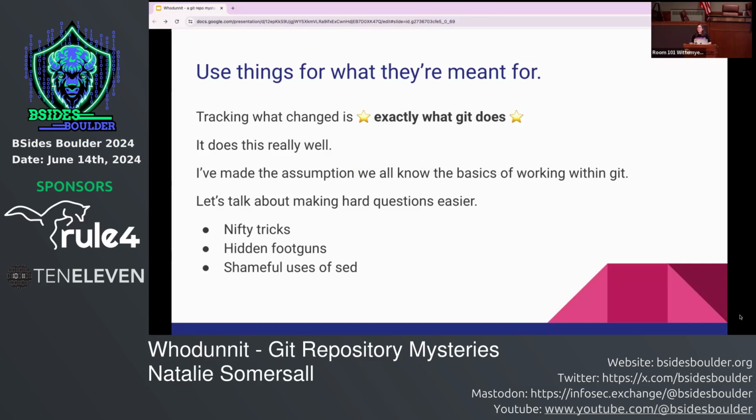So I've made some assumptions here that we're all familiar with the basics of committing a set of changes in Git. We could spend an hour just talking about what Git is and what it does, but we don't have that type of time. But let's talk about making some of the harder questions I've come across a little easier. So there are some nifty tricks, some hidden foot guns, and one extremely shameful use of sed.